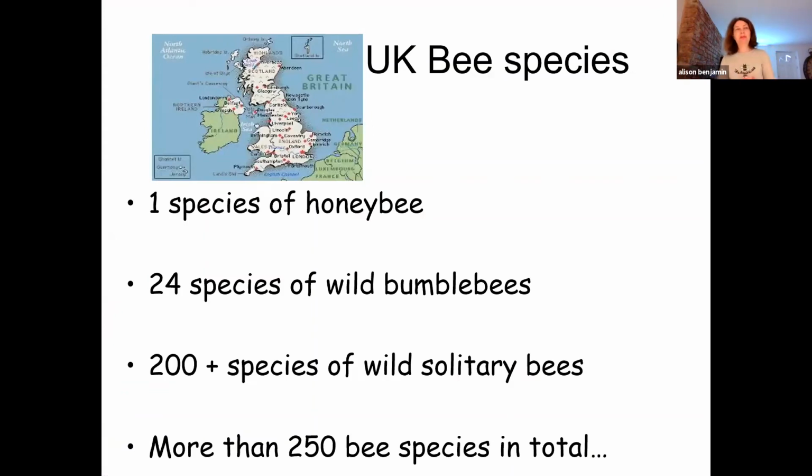So bees in the UK, it might surprise some of you to know that we actually have more than 250 different species of bee living in the UK. Most people might think of a honeybee, but we've only got one species of bee that lives in a hive and makes honey. And we've got 24 species of bumblebee. Now, bumblebees are the ones that most people think of as a bee. It's a big, fat, round, quite cute, stripy bee that we see on the flowers in our gardens.